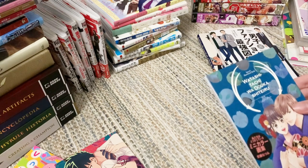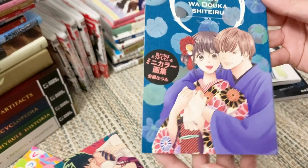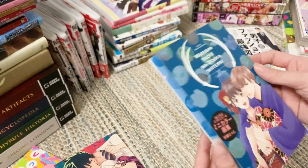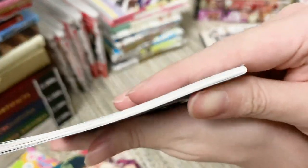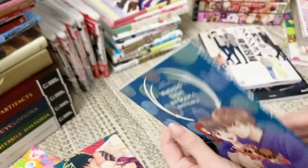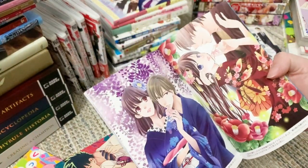Next I have a special illustration book for Something's Wrong With Us. And this was released with the volume 16 special edition. And it's pretty thin, but it's a nice copy. It's bound and it has a little title on the side of it. It's full color.